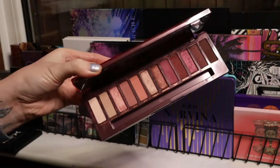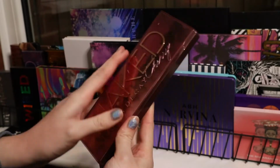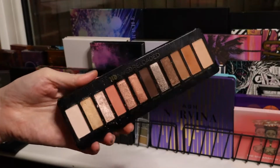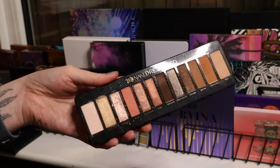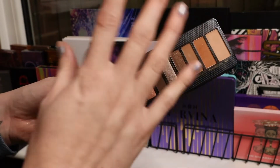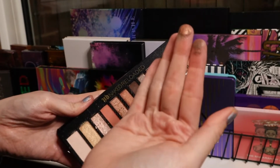Cherry, I really like Cherry, surprisingly. I do feel like it blends all into one, but it's nice. It is nice, it's really nice. Naked Reloaded, surprisingly, I really like this palette. It's a bit cool tone for me, but when I just want to add a little bit of colour, it's just there. It looks really nice and natural, but you can have it as day to night. It's a really handy go-to palette.